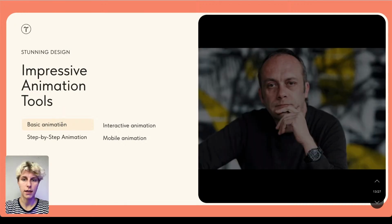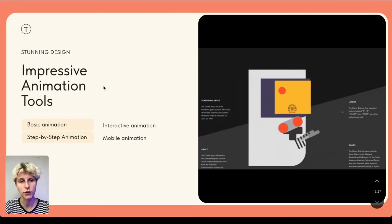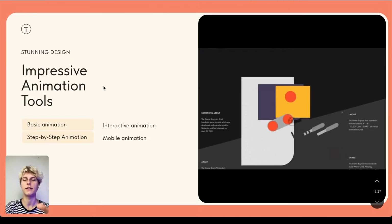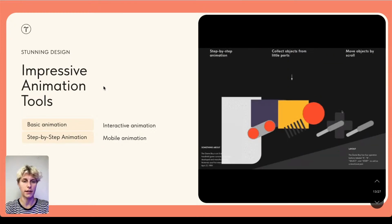Another cool thing about Zero Block is that you can really go crazy with animation. So what you see now is not a Zero Block, it's a pre-designed animation for pre-designed blocks, but on Zero Block you can use step-by-step animation, which will allow you to create something like this. You see, these are several elements that are going together as a person scrolls down your website.